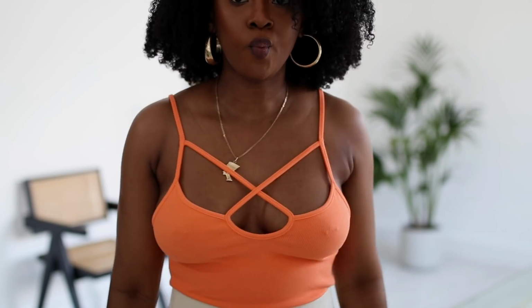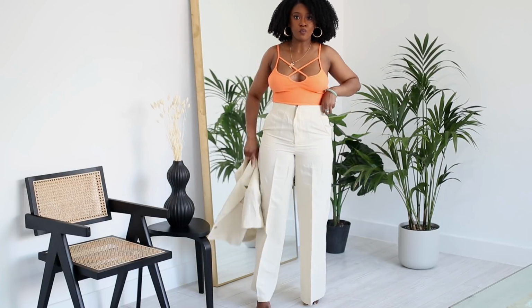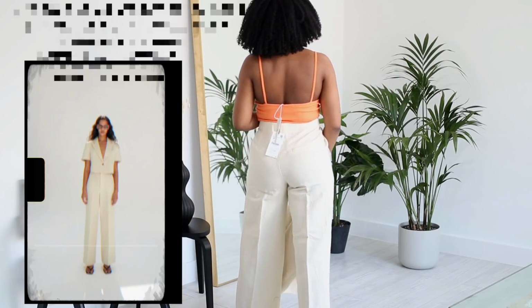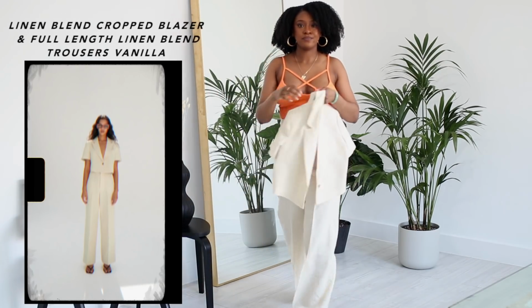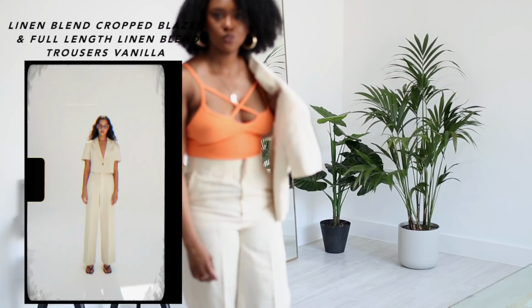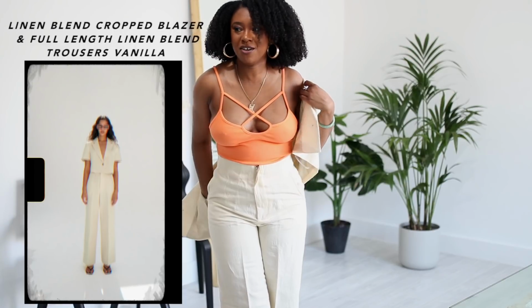This top is also from Zara. I picked this top up in a size 10 medium. I just thought that it was really cute for the summertime. I love the color. And of course, I had to get this pantsuit that I'm obsessed with. I've seen it everywhere and it fit me amazingly. I bought both of these pieces in medium. I knew they were gonna look good, but they just looked so good in person.